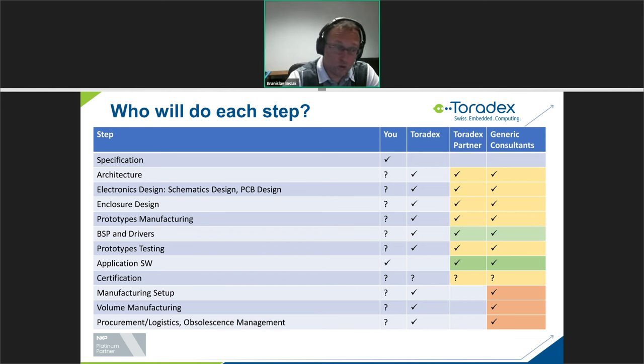We can do all the design steps. Typically, we don't do application software internally. If you wanted us to do that, we would work with one of the Toradex partners, but we would manage that process. We also typically don't do full certification. We often help customers. We do, let's say, pre-scan we can do. We could also do the full certifications. Typically, we just don't do that because there's lots of administrative work, lots of logistics, and we like to focus on the engineering items.